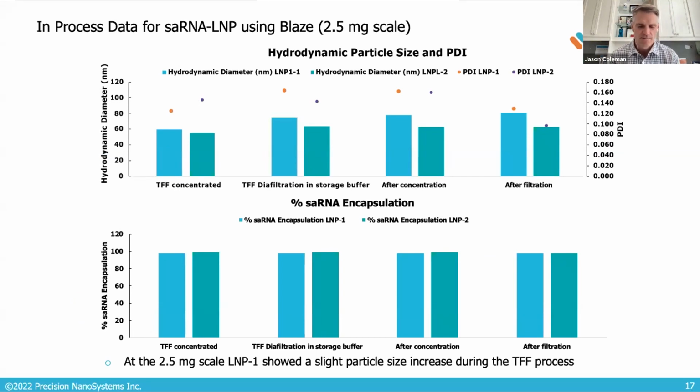Another important thing to consider as you go through your development process is sampling at different stages along the way. At the 2.5 milligram scale, with formulations LNP1 and LNP2, LNP1 is in blue and LNP2 is in greenish blue. Here we looked at particle size, encapsulation efficiency, and PDI.